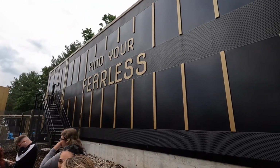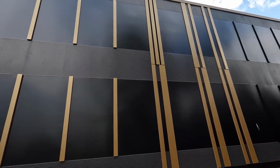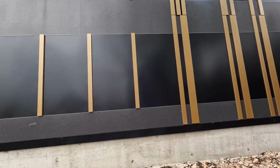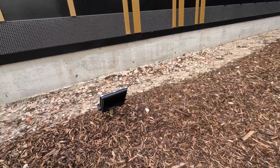Yeah, there you go, the maintenance shed. Absolutely huge. And again, the landscaping could probably do with a little bit of work around here. It looks a little bit bare.